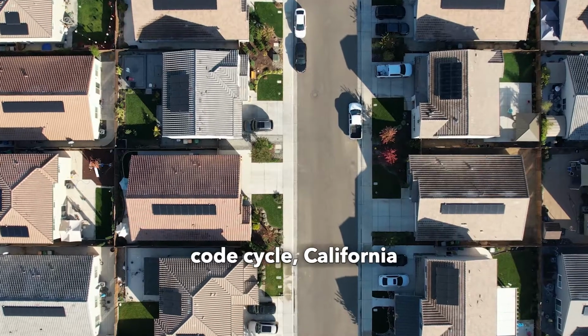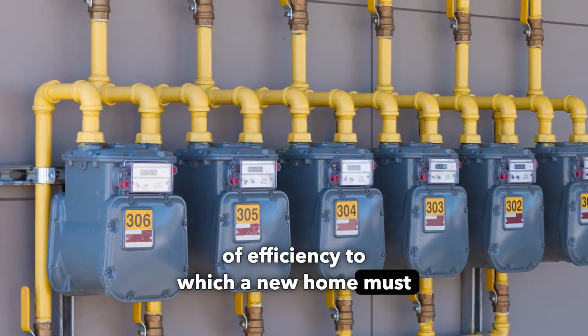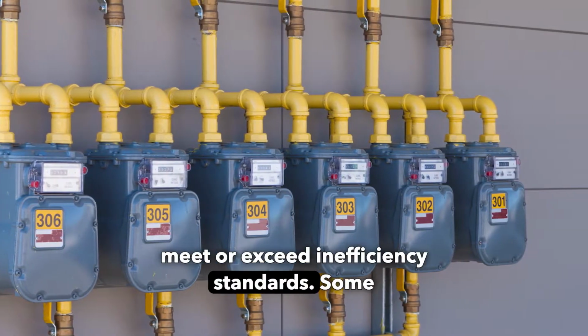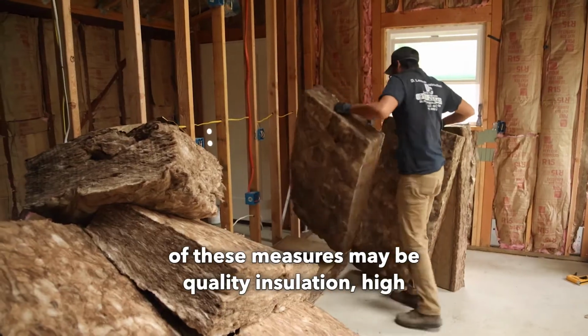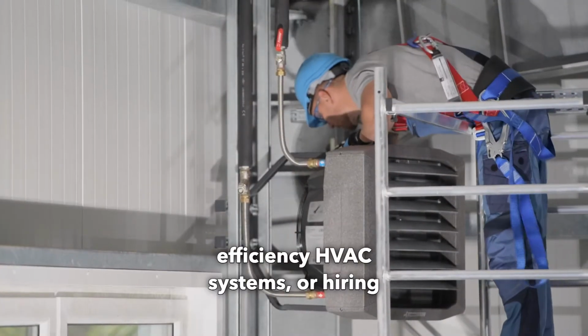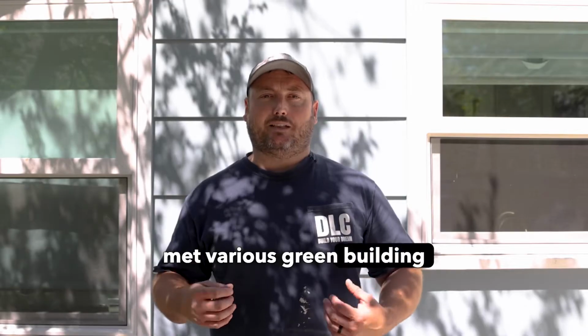Every code cycle, California creates a model home of efficiency to which a new home must meet or exceed in efficiency standards. Some of these measures may be quality insulation, high-efficiency HVAC systems, or hiring a third-party inspector to verify the home has met various green building standards.